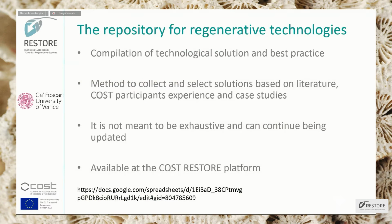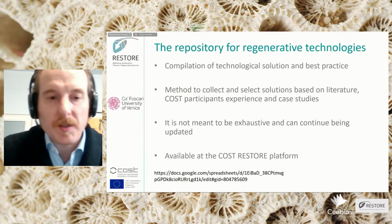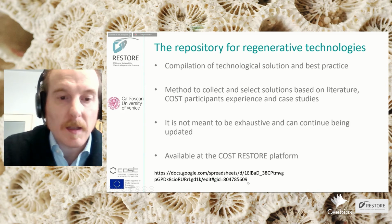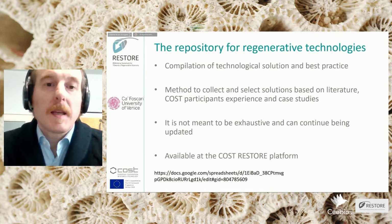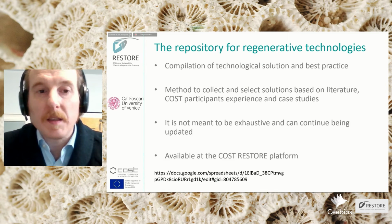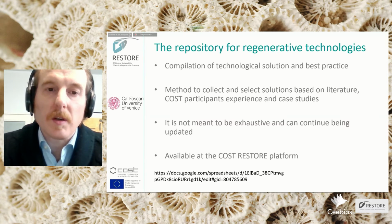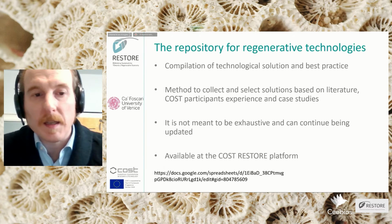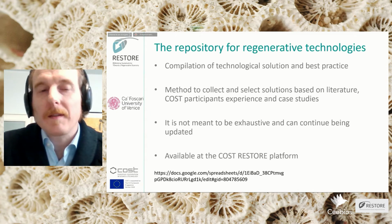So based on this categorization, we built up a repository for regenerative technologies, and here at the bottom you can see the link to this repository, which is open to the public. It is a compilation of technological solutions and best practices, and we put inside a method to collect and select solutions based on literature, cost, participant experience, and case studies.